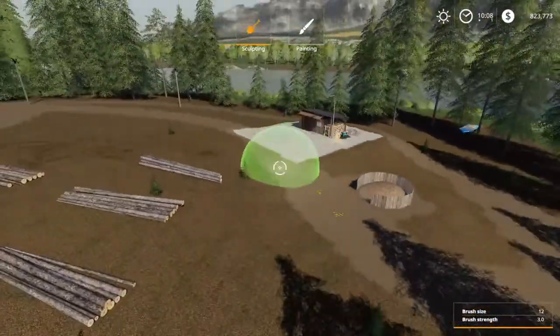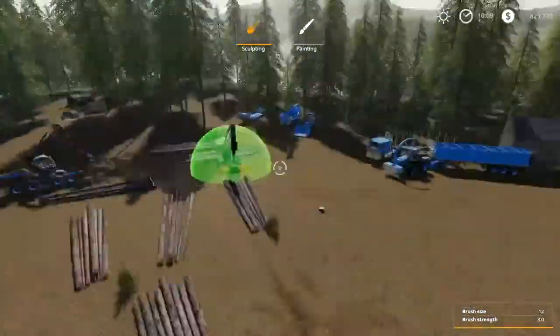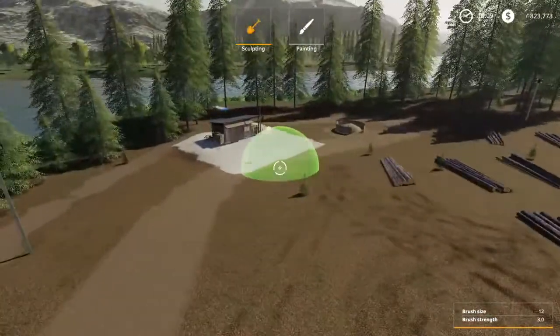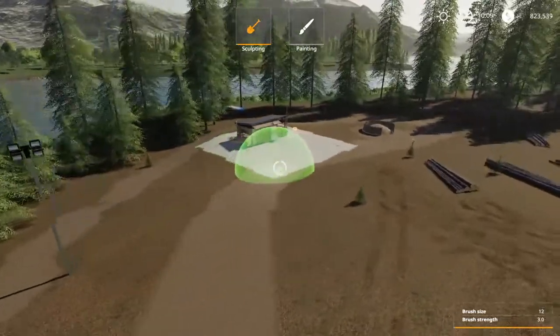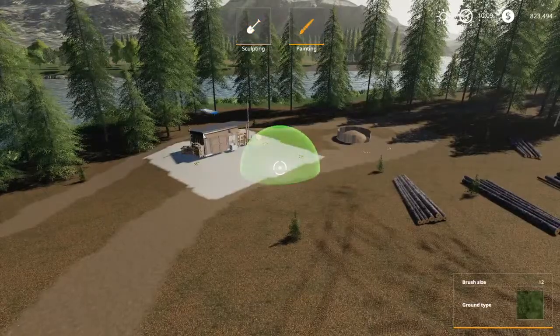Or instead of having the road go that way, what I could do is have the road go back around, or I'll figure it out. Yeah, we'll smooth this out here. At least make it look a little bit more pleasing to the eye, and then we'll go into painting.